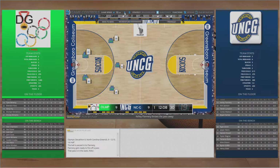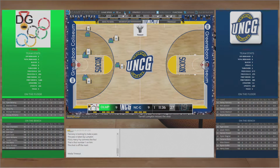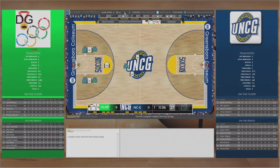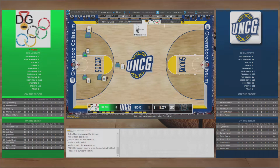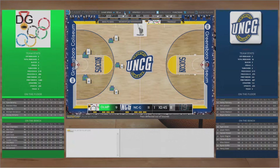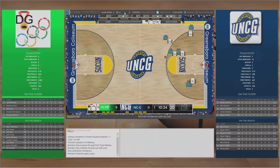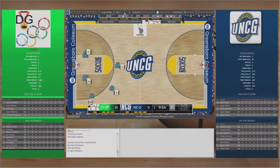But our second set of 4 minutes goes a bit better as we get 9 points in that stretch. And the score is level at 9. Charity hurting us a bit as North Carolina's been there a little bit more than we have. We are 2 for 2 right now. They're 4 for 6. There we go. 2 quick buckets, and it's 13-11.